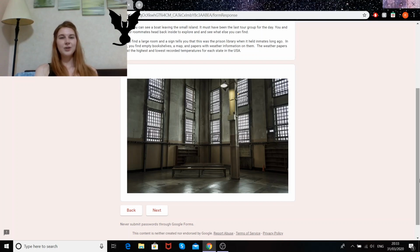You find a large room and a sign that tells you that this was the prison library when it held inmates long ago. In it you find empty bookshelves, a map and papers with weather information on them. The weather papers list the highest and lowest recorded temperatures for each state in the USA.